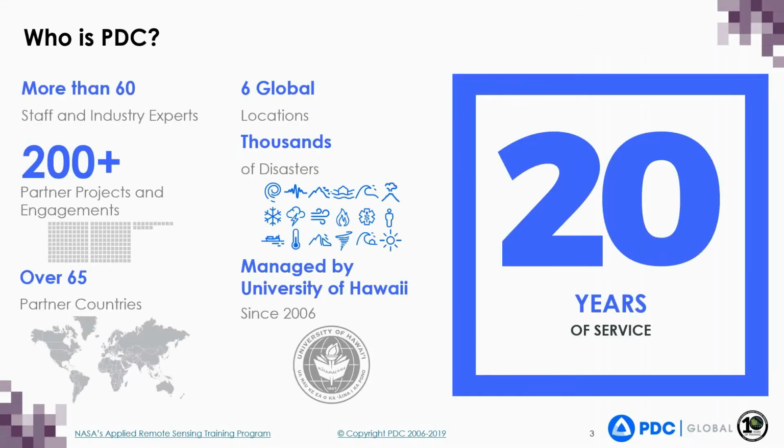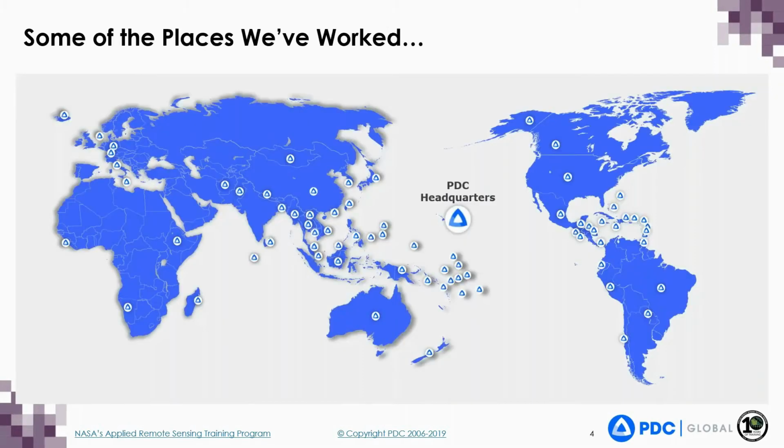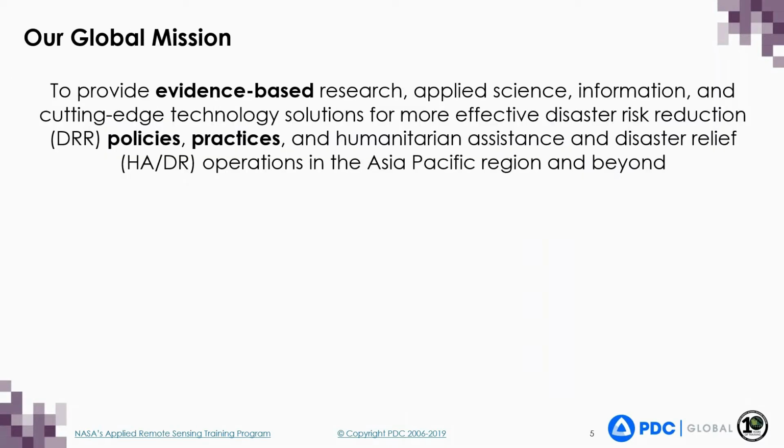For those of you that are not familiar with PDC, we have been around for 20 years and are an applied research center under the University of Hawaii. Please don't be confused by our name, as we don't only operate in the Pacific, but globally. PDC has worked in many places around the world, as shown on this map. And our global mission is to provide evidence-based research, applied science information, and cutting-edge technology solutions for more effective disaster risk reduction policies, practices, and humanitarian assistance and disaster relief operations in the Asia-Pacific region and beyond.